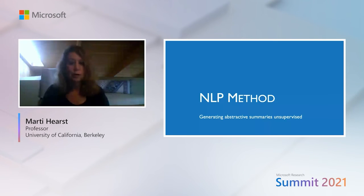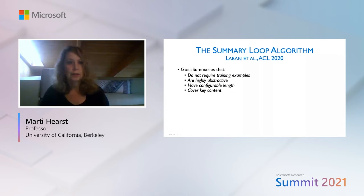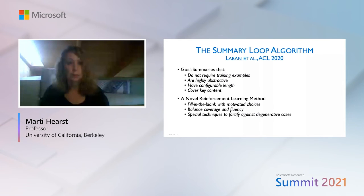We also do some automatic summarization in this tool. So we've developed a method for generating abstractive summaries in an unsupervised manner. So we developed an algorithm called the summary loop, published in ACL 2020. The goal is summaries that do not require training examples to be developed, that are highly abstractive, that have configurable lengths, so we could say they're 10 words or they're 20 words long, and they cover the key content of the original article, which is really important for news.